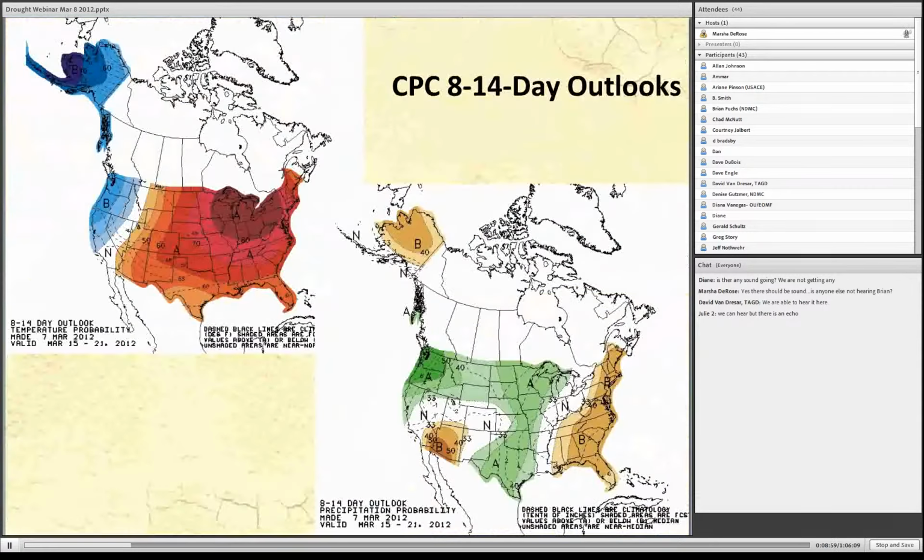And we'll go to the next slide. 8 to 14 day, the temperature product really stands out, that the odds of much of the country being above normal for precipitation, especially through the Great Lakes region, is quite high. And we see some cold air encompassing Alaska and over the west coast.